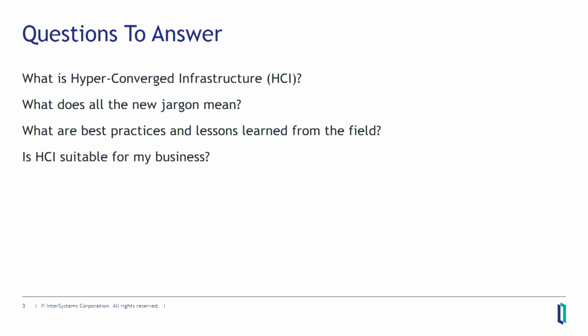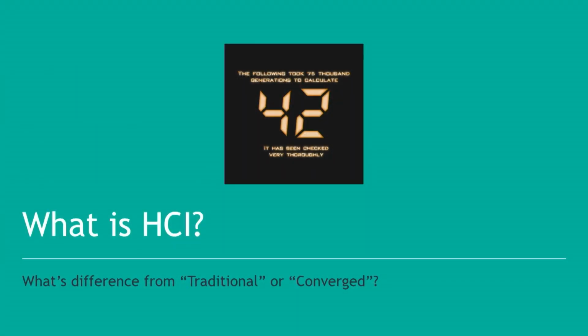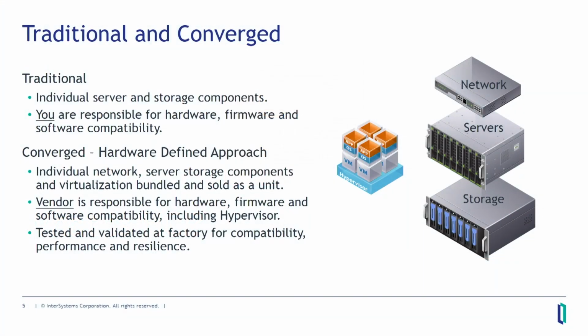So when you're designing, you need to consider your availability, your sizing and performance. And what we're going to talk about mainly today is the availability and sizing and performance. And the focus here is on infrastructure. So there's lots of questions. Sometimes the answer isn't really that obvious.